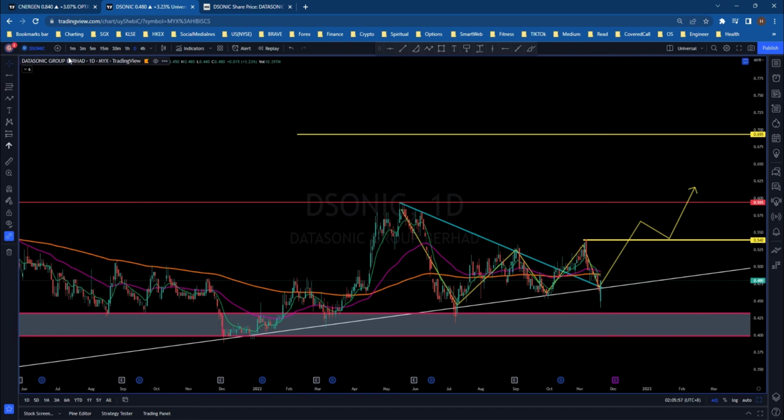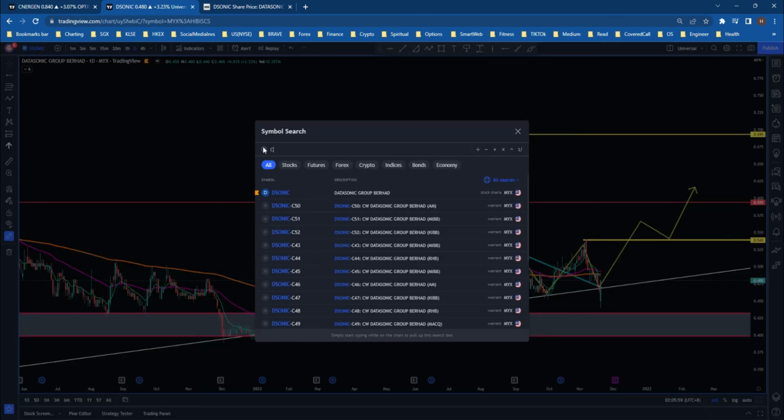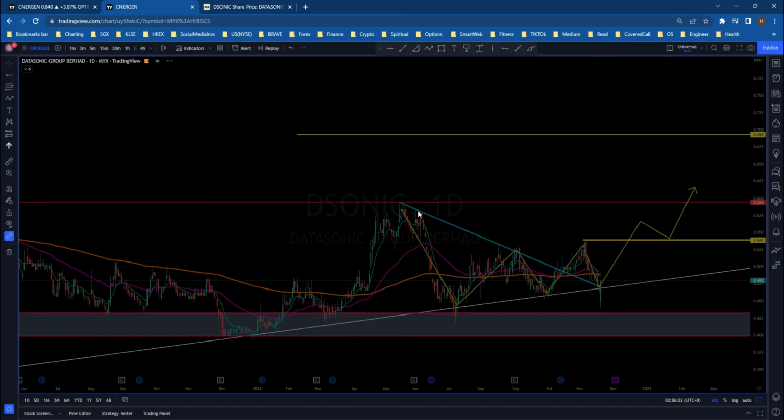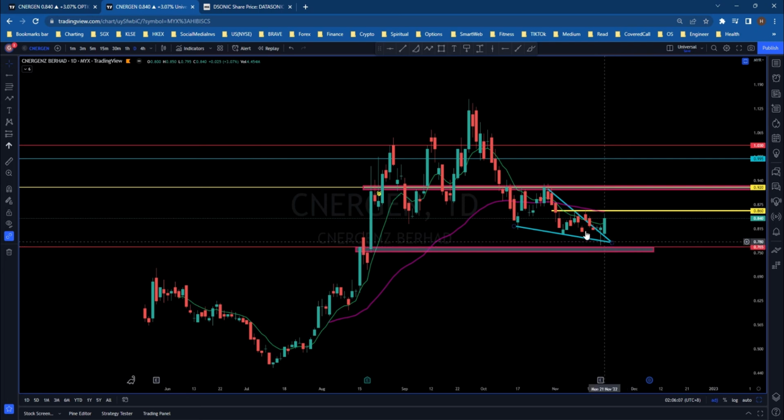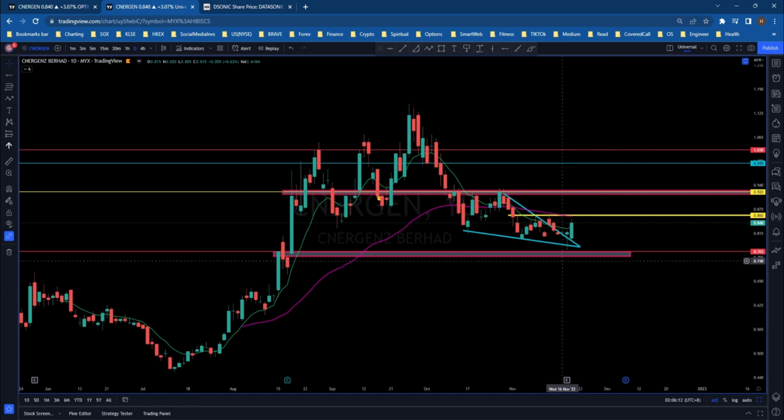So first we covered CNERGEN. As I mentioned earlier, this CNERGEN company also creates a bullish pattern over here. And also why I'm bullish on this stock is because of this doji and also this candle. Unless it wants to break all the way below, if you get here and you have very good holding power, if it touches here, you can average. If it breaks down below, then you have to exit.